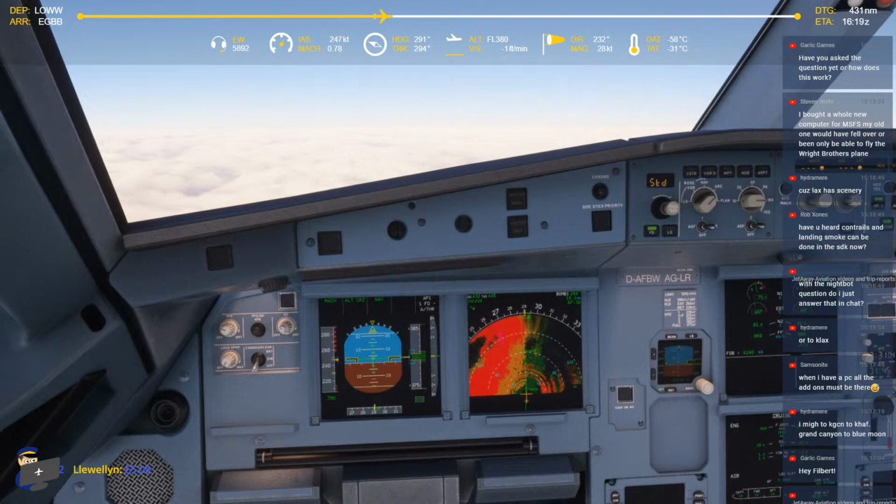Yes, you do, Jetway. Yep, just type the answer in the chat and you'll be added to the draw. Up to 656, descend to reach KRX at level 110. When you have a PC, all the add-ons must be there. Yes.